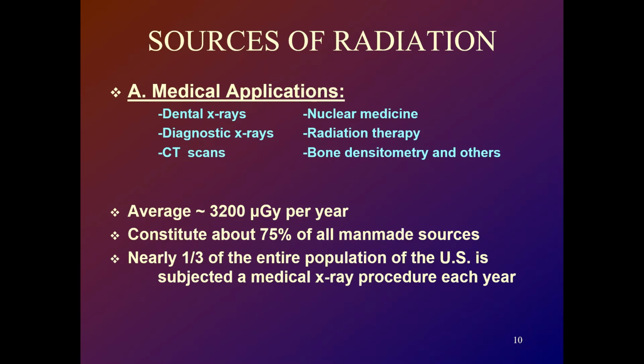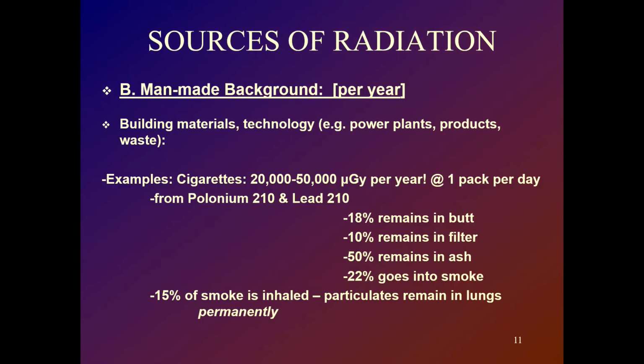So again, most of the man-made radiation is coming from medicine. Nearly 1/3 of the entire population in the United States gets a medical x-ray procedure done each year, so that's 30% of you. Other man-made sources that are not medical include building materials and technologies, like power plants, for example. Cigarettes are a great example. Okay? They contain radioactive elements called polonium-210 and lead-210.